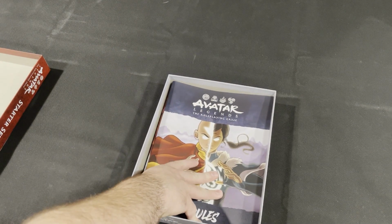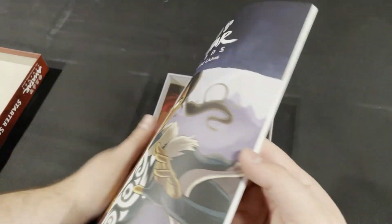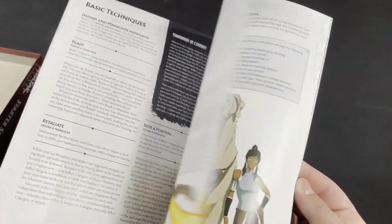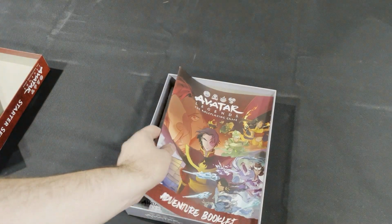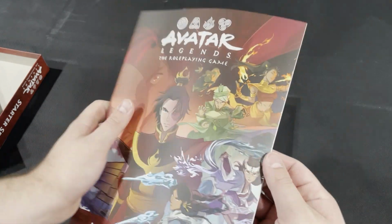Then we obviously have the rule book, which has a nice feel to it too. So we got some Avatar artwork and stuff in there. We got obviously the rules and everything. Now, what is cool about this, which I have seen, is that this technically comes with 2 adventures. So you get 1 booklet, but 2 adventures in here.